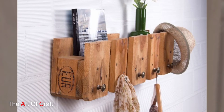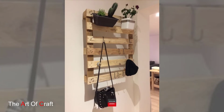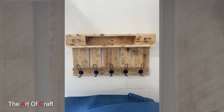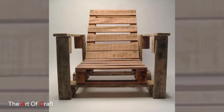Beyond the DIY community, some businesses specialize in producing wooden pallet furniture. These companies take a more refined approach to pallet design, often sanding, staining, and finishing the wood to create polished, market-ready products. This evolution from a DIY trend to a commercial enterprise underscores the enduring appeal and market demand for wooden pallet furniture.